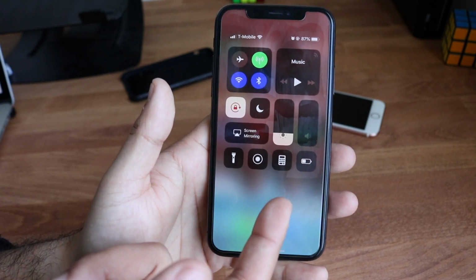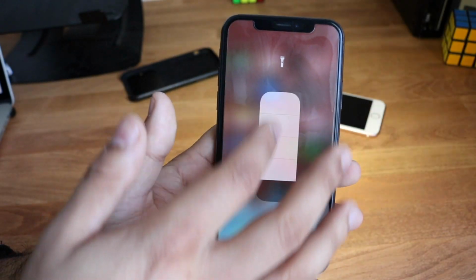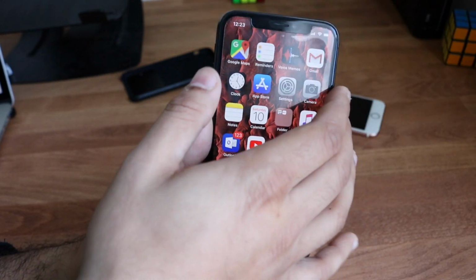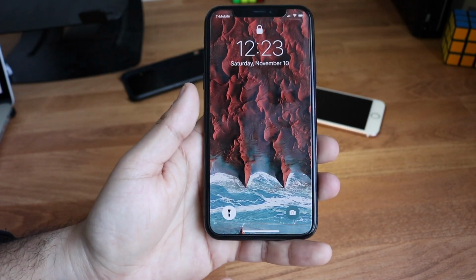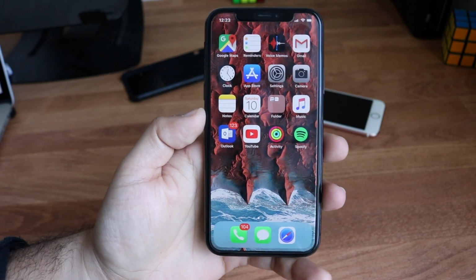I use low power mode every once in a while, but I usually use the flashlight just because I can force touch into it and change things out like that. But you can also do that from the home screen as well. If you click here, you force touch into it, but you can't really change the brightness of it, I don't think. But that's basically the housekeeping stuff.